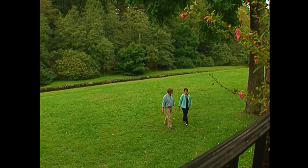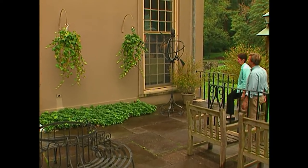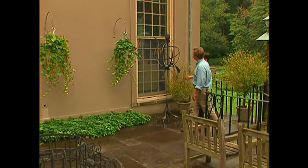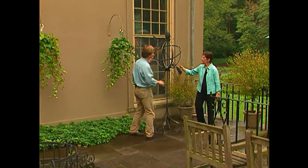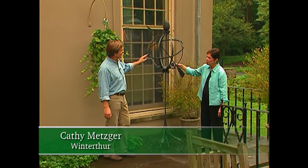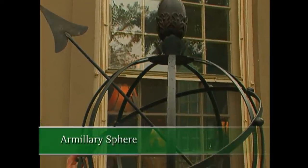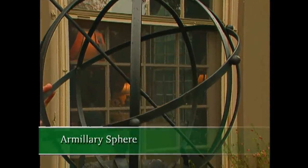I caught up with Kathy Metzger, who showed us some of the charming elements of the gardens on the estate. Alan, it's wonderful to have this opportunity to share with you some of the Winterthur products that are available. Well, it's a thrill to be here. Now tell me about this. This is called an armillary sphere. An armillary sphere was an ancient device used to look at the heavens. Sure. This is an exact reproduction. The original of this was used by the conservatory as a focal point. And today it's available, as was the original, in handcrafted wrought iron.